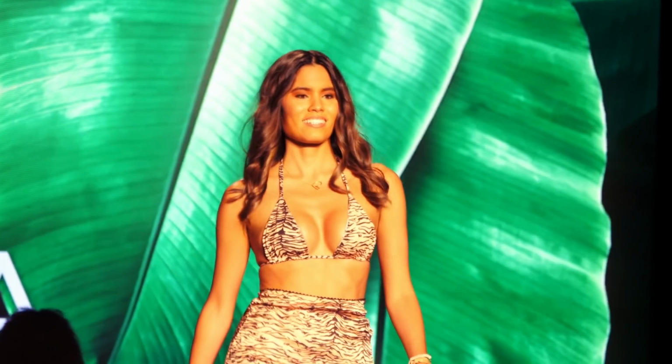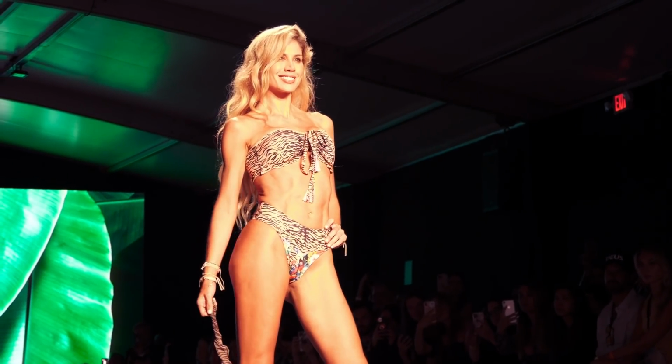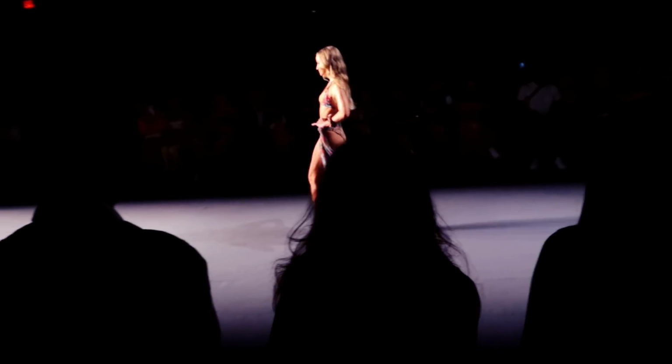Came time for the second walk. Since I had already walked the runway once, I was a lot more comfortable. I was a little bit slower. I always tend to walk a little too fast on my first walk just because of all that adrenaline, everything's pumping. So on this one, I really wanted to take my time.